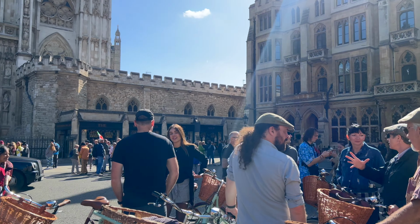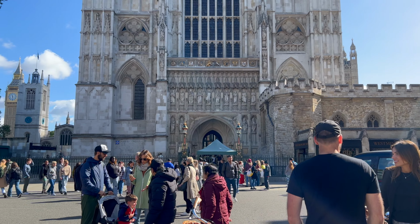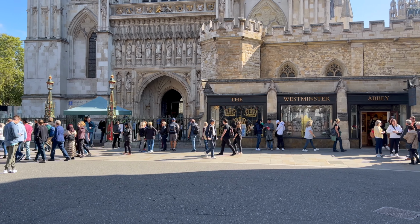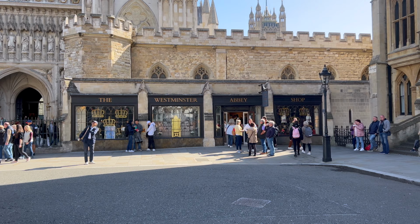Westminster Abbey is a functioning Anglican church and has hosted numerous royal ceremonies and state events, including coronations, weddings, and funerals. It is sometimes referred to as the House of Kings due to its association with royal interments.